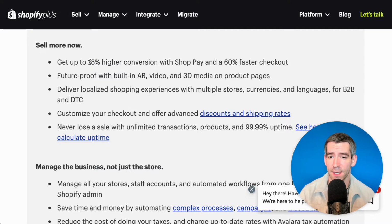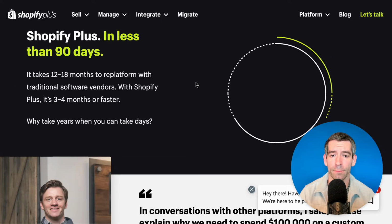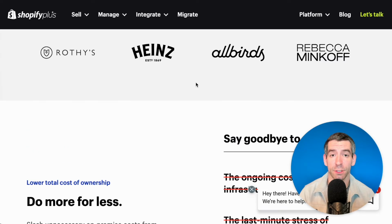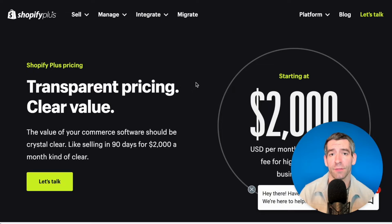You get 18% higher conversions with their Shop Pay feature and a 60% faster checkout. They have things like built-in AR, video, 3D media. So if you're really playing around with different types of media, this might be the option for you. And they also have localized shopping experiences with multiple stores, currencies, and languages. So it really is an affordable, good-looking solution for those larger, high-volume merchants out there.